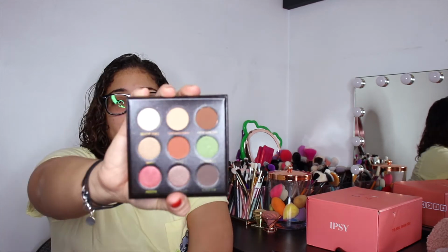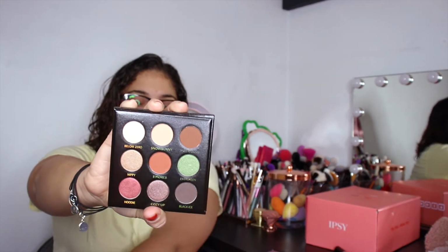Oh. Hey, hot stuff. I don't know how I feel. Okay, so this is the palette. This isn't what I thought of when I read Fireside or looked at the packaging, which is very fiery and all of that. The shades are Below Zero, Snow Bunny, Hot Cocoa, Nippy, S'mores, Evergreen, Hoodie, Cozy Up, and Black Ice. I don't feel like any of this fits the theme of Fireside.